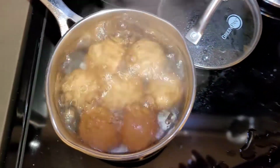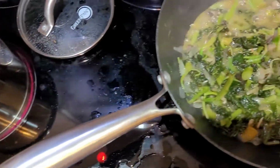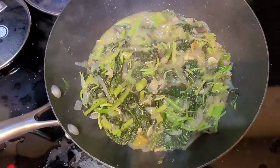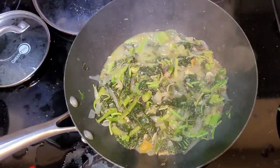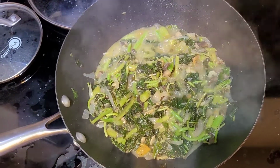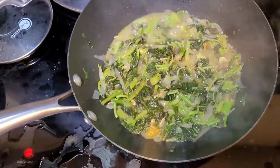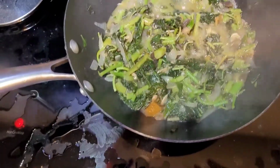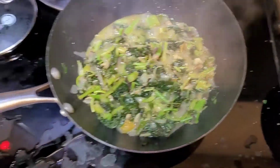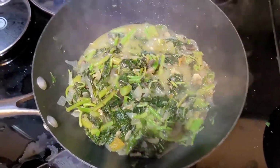Over here, I'm boiling some eggs. Then I'm going to combine both of them. And what's in this pan is saltfish, pepper, onion, thyme, tomato, and what was the other thing that I put in there? Mushroom. And it's absolutely pretty.